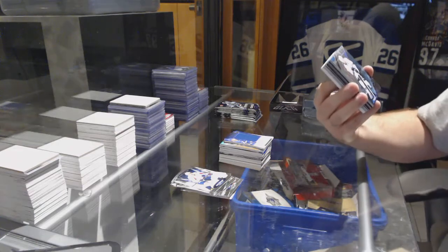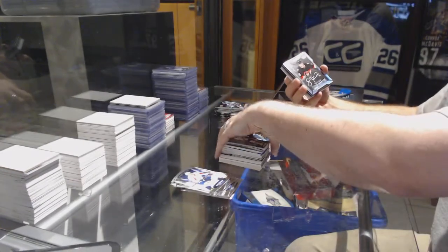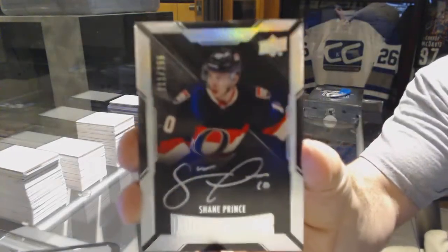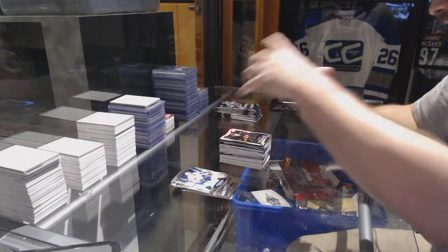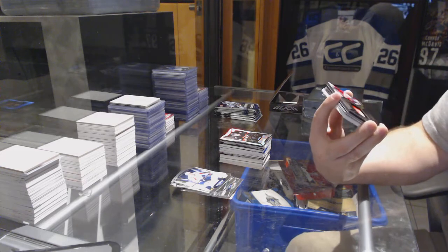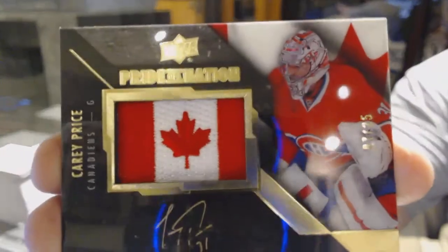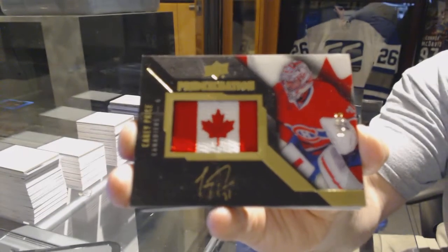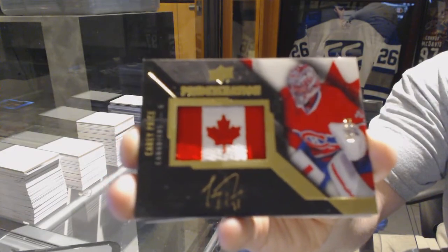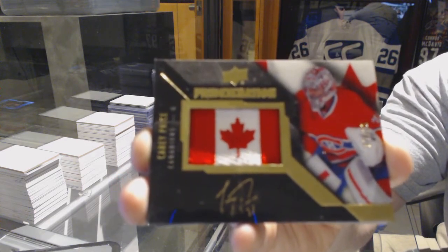Start off. For the San Jose Sharks at /349, Joe Pavelski. For the Ottawa Senators, number /299, lustrous rookie, Shane Prince. Well, that's a big boy. We've got number /25, Pride of a Nation autograph for the Montreal Canadiens, Carey Price. Number 225, Carey Price, Pride of a Nation. It's a little bit of a smudge, but again, not massive. On black, you see it quite a bit.